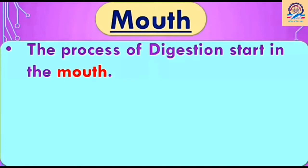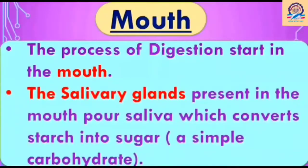when you see it, smell it, or even when you imagine the taste of that meal, at that time the salivary glands secrete saliva. Secrete means, or you can say, release. So the salivary glands present in the mouth pour saliva, which converts starch into sugar, that is, which converts a complex carbohydrate into a simple carbohydrate.